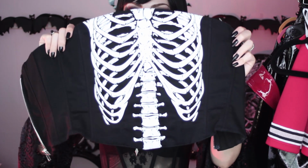The first thing I want to show you is this beautiful skeleton corset. I know this is not really a costume, but for those of you who don't want to really dress up this year but want to do something spooky, they have a lot of Halloween inspired outfits that I am living for, and this is one of my favorite pieces from those items. Although it's very easy to get an idea of how this looks like, I'm gonna try it on for you.